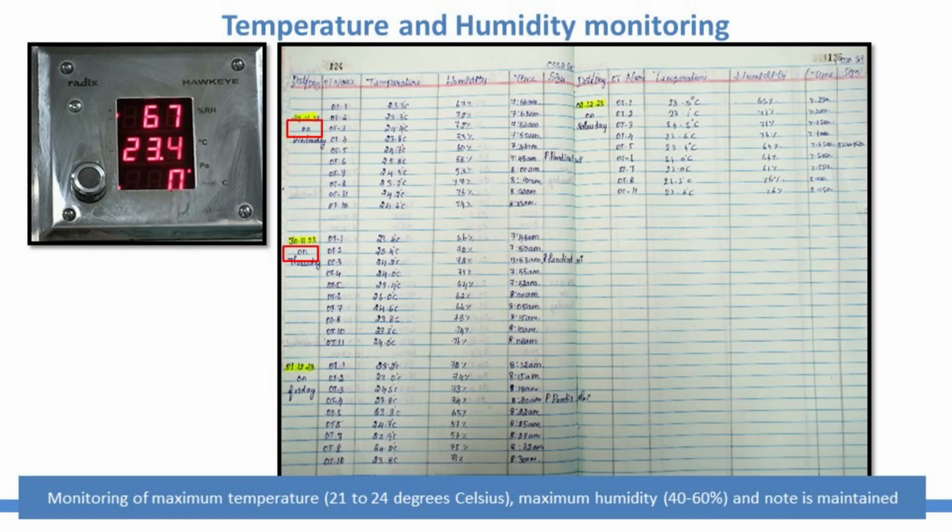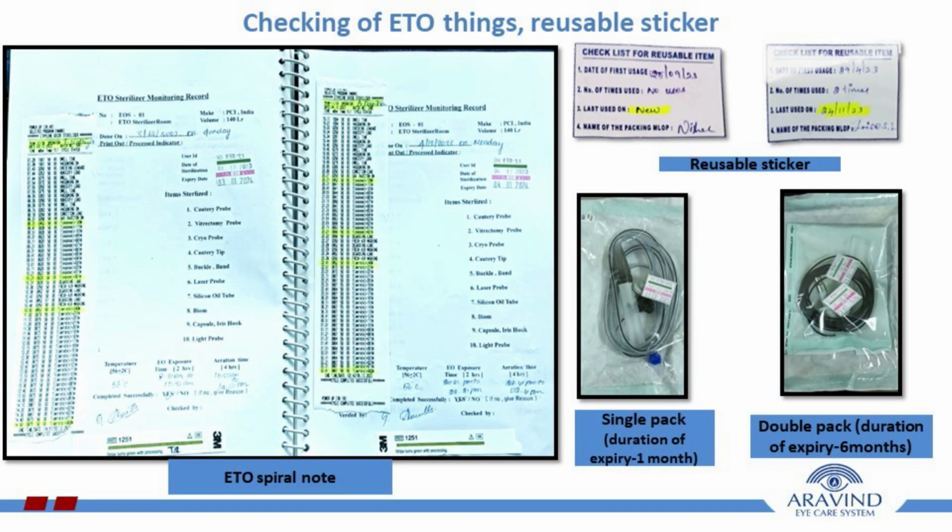Every day in the morning, the CSST sister checks whether the temperature is within the range of 21 to 24 degrees Celsius and humidity within 40 to 60%. This is documented in a separate note. Along with monitoring the steam sterilization, the ETO sterilization is monitored by noting the color change on the class 1 and class 4 indicator.